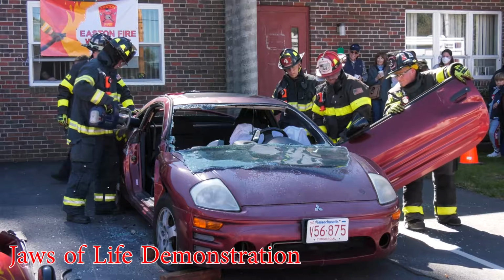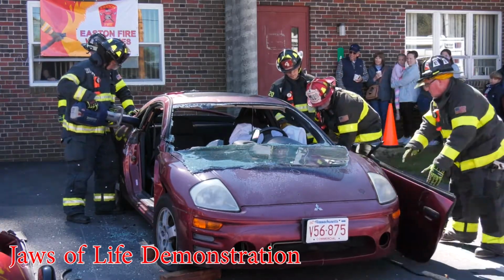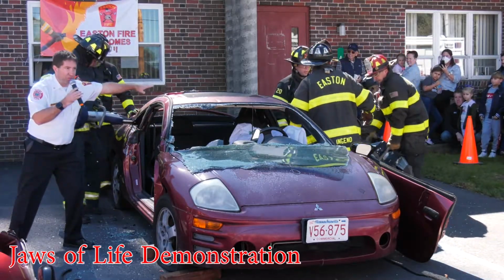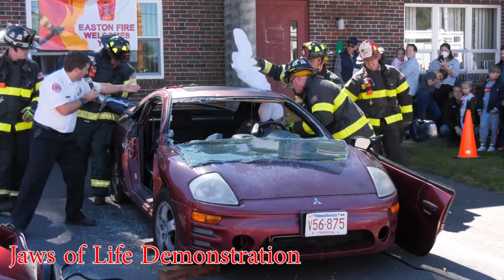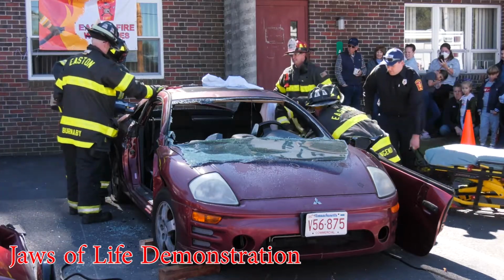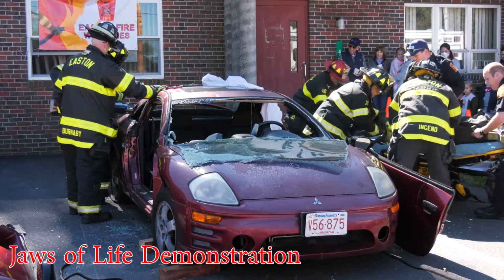So if you want to learn a little something about cars, we have names for these points in the car. This point right here is called the A post, the alphabet. It's the front of the car. That's the A post. Right here is the B post. That's the middle post. And the back one, the firefighter level's working on now, is the C post. So that way we know what we're talking about.